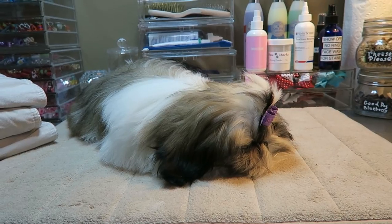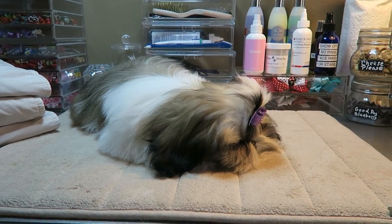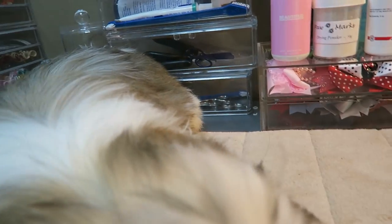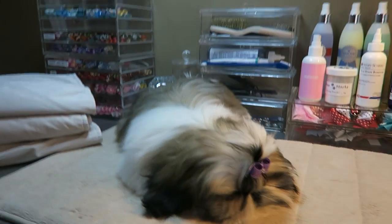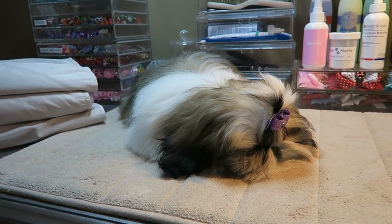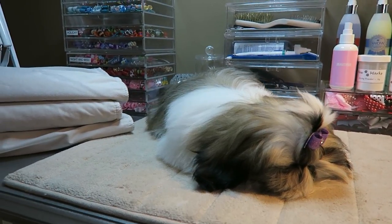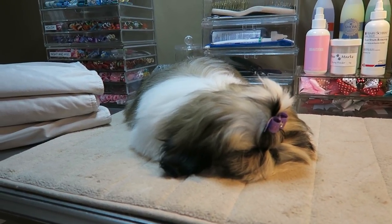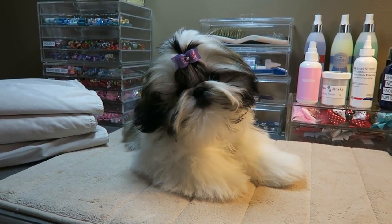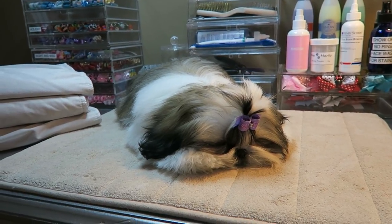So I would do it in a time when I knew that she had to go. So when she first wakes up or when she's playing for a little bit and you're watching them and you know that, oh, they start to circle. That's when you would take them over to the area where your potty pads are and you would use your word, whatever word you want to say. Ours was potty potty. And I would just say that over and over again until she would go. And then once she went, I would just say, yay, good girl, good girl. And then I would give her a little treat. And then she started associating that when I would say that, she would get a treat.